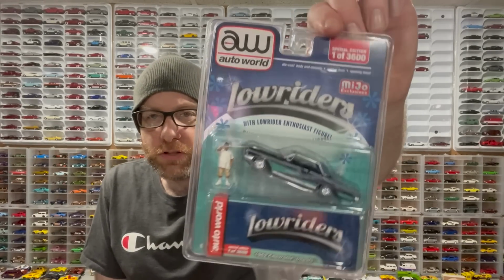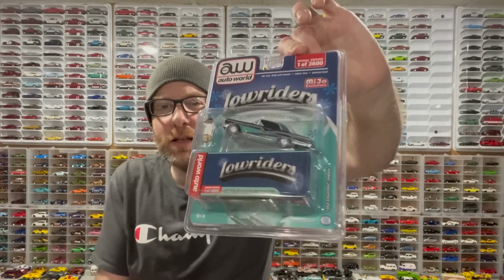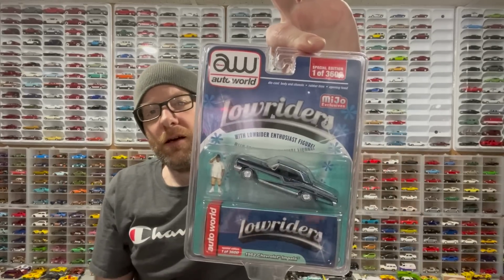It is the 62 Chevy Impala. Mio does do some pretty cool exclusives, and I would consider this one of them. So that's kind of neat. It's kind of different. I like that it comes with a collector box. Cool that it comes with a little character, and that's just neat.